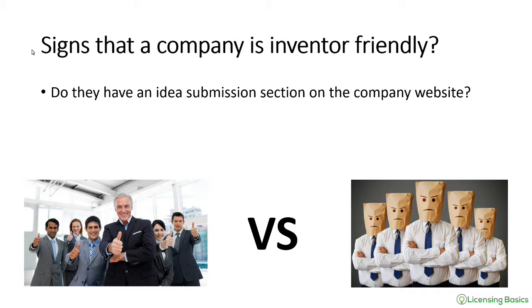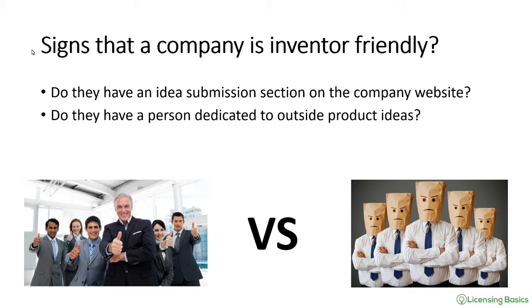If you check their website and you look for things like submit idea, inventors, submitting ideas, new ideas, you'll be able to find some companies have an actual submission on their website that you can submit products to. Do they have a person dedicated to outside product ideas? In most inventor-friendly companies, what we call open innovation companies, they have a specific person in charge of that department.